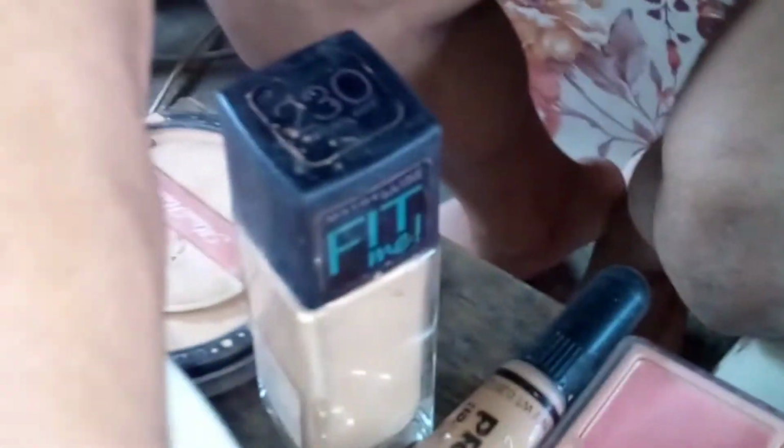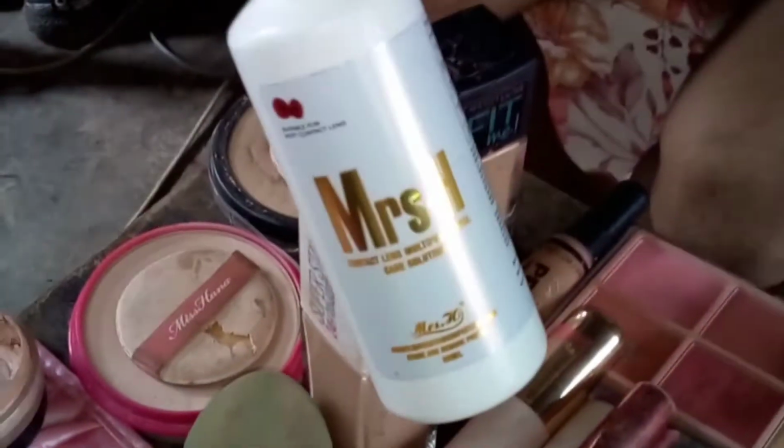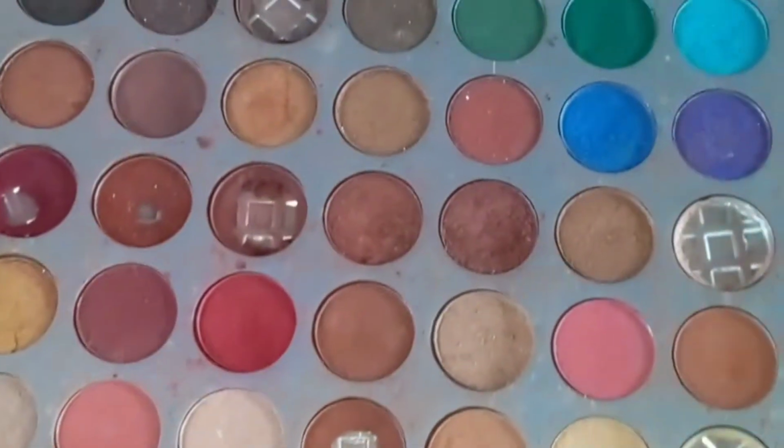Fit Me. Introducing our materials. Fit Me foundation, contact lens solution, and also matte lipsticks. And Morphe cosmetics. Our concealer from Los Angeles Girls.